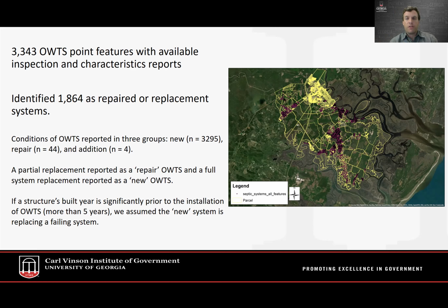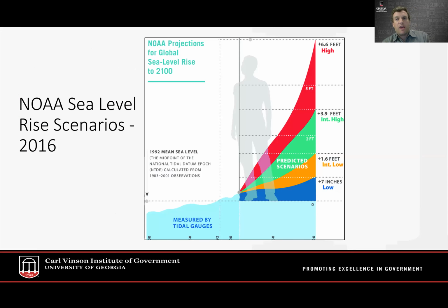But instead of just looking at the repairs, we also looked at the systems that were identified as new for a parcel that had previously had a recorded system. So where a new system was replacing an old system, we also identified it as a failure and a replacement. So again, that's 1,864 identified replacements. And then we looked at the characteristics of the systems that led to those repairs and replacements, and we were able to identify specific STI criteria that were associated with septic system failure.